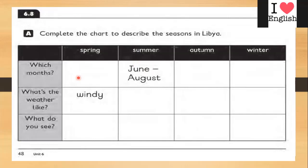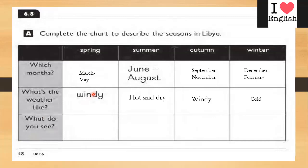Okay, so here, which month? So we say from March to May, in summer from June to August, in autumn from September to November, and in winter from December to February. Okay, so these are the right answers here in Libya. What is the weather like? So it is windy in spring, and in summer it's hot and dry. In autumn it can be different, so I wrote here it's windy. Okay, and in winter it is cold, and it's also very cold in the winter.